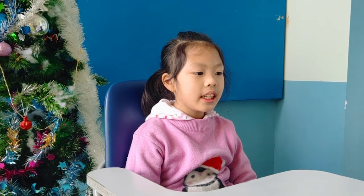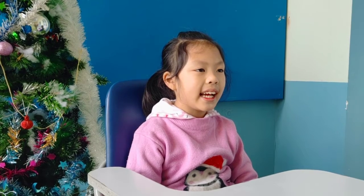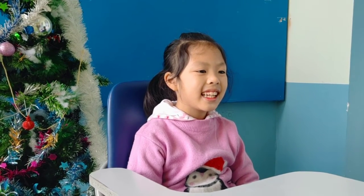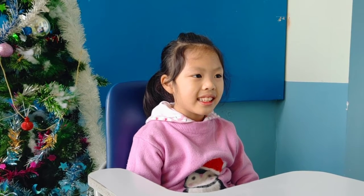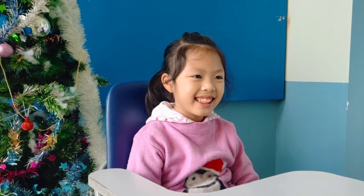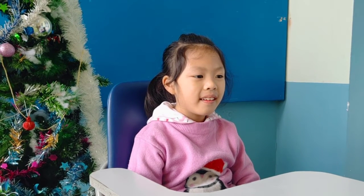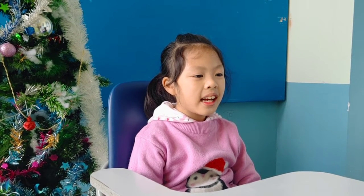And what is this? This is an egg. Good job. And do you love eating egg? Yes. Okay. And what is this? An envelope. This is an envelope.